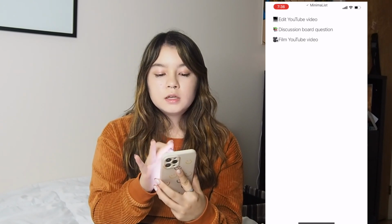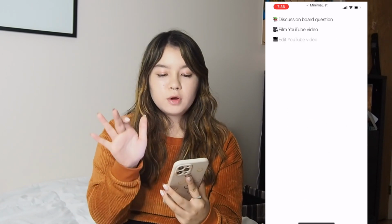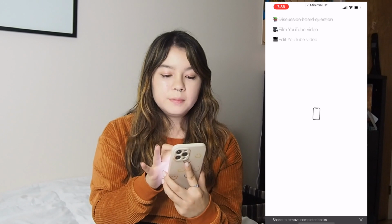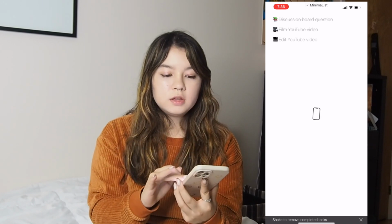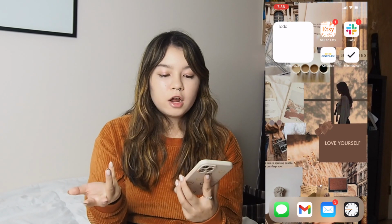But when you're done something, you just swipe it to the side and it crosses it off for you. So I just swipe all of them to the side, even though I didn't do all of them. But that's cute. And then when you go to your widget, there's nothing left because you have nothing to do. So I thought it was a cool app.